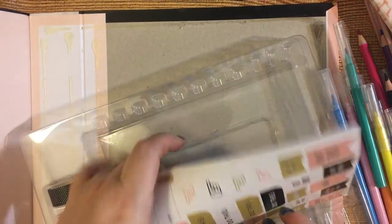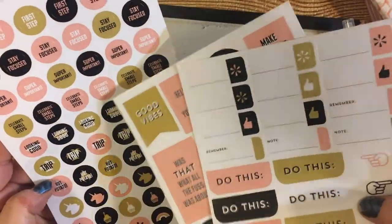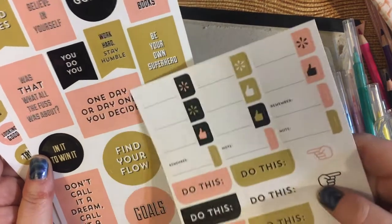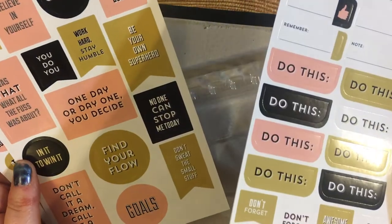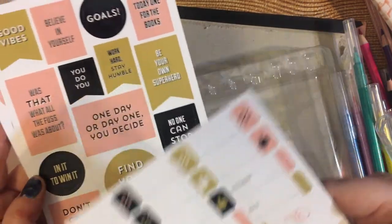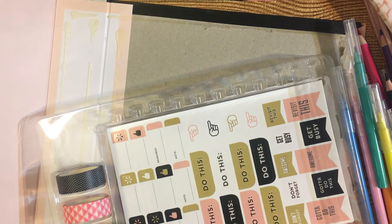I'm not telling you. Hold on. It's a surprise. Wait. Stickers. Sorry, guys. Hot potato looking good. How you doing? What's your name? Stay focused. First step. Good vibes. Believe it. One day or day one, you decide. Don't call it a dream. Call it a plan. Aw, be your own superhero. Work hard. Stay humble. Get busy. Don't forget. Whoa. Holy mackerel.